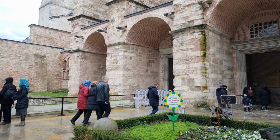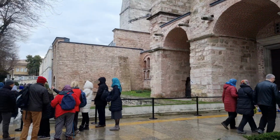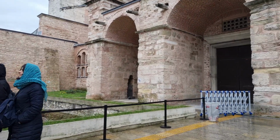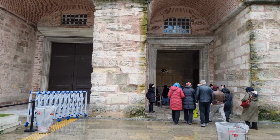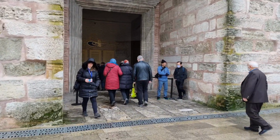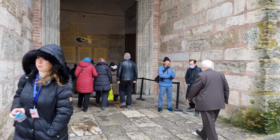The Hagia Sophia and the other mosques are free to enter, but some of the other sites require tickets, and you can either buy the tickets at the desk or you can buy them online to save you time. But we would definitely suggest going early in the morning just to avoid any of the queues.